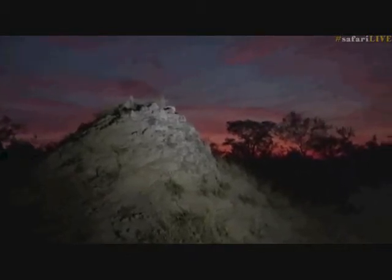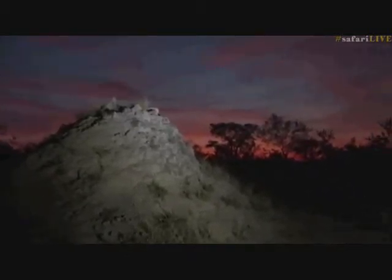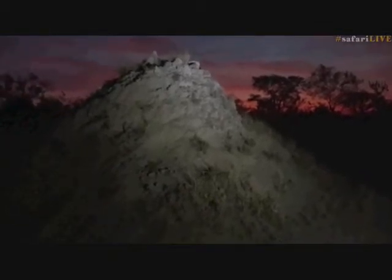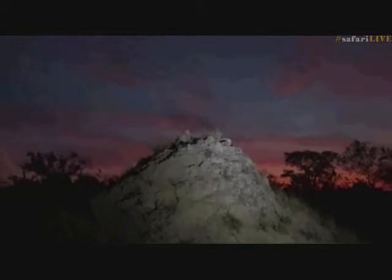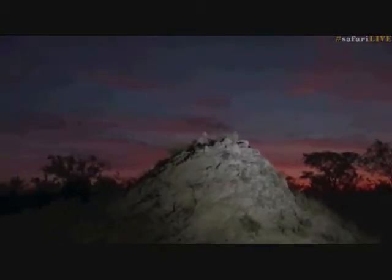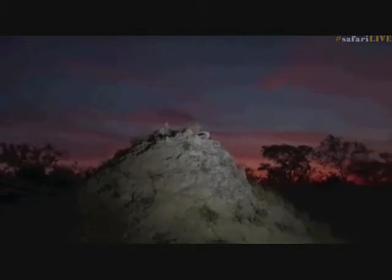But nonetheless, it's still a massive, massive termite mound. You can see even the trees in the background look dwarfed by the size of this termite mound. And it almost looks a bit volcano-ish, as if the clouds are erupting out of the mound itself. So very nice. About 10 minutes ago, that would have been even better. The color was absolutely amazing.